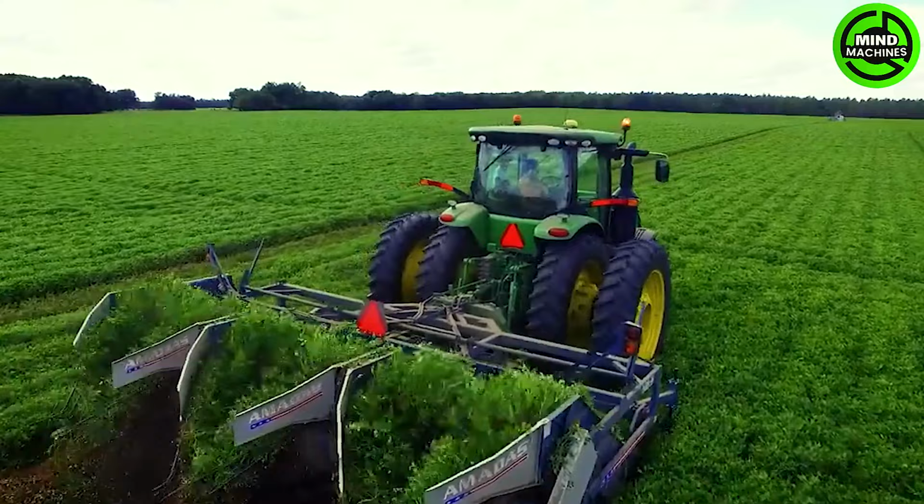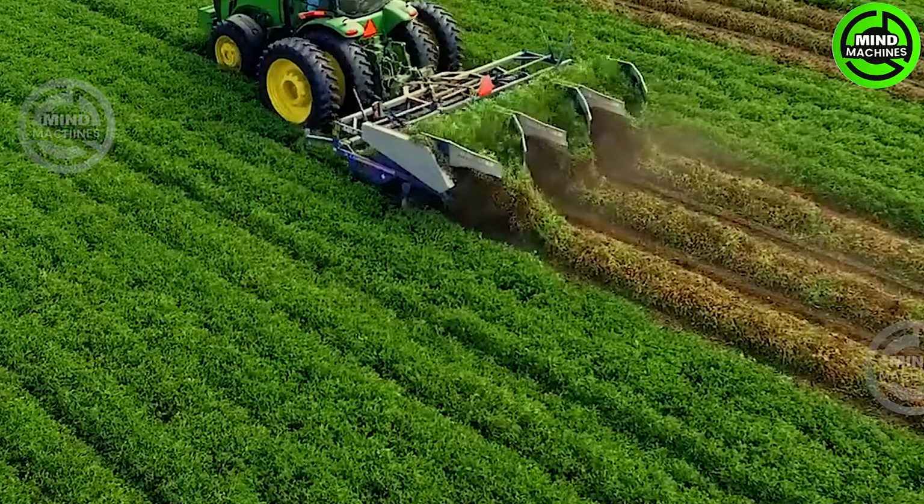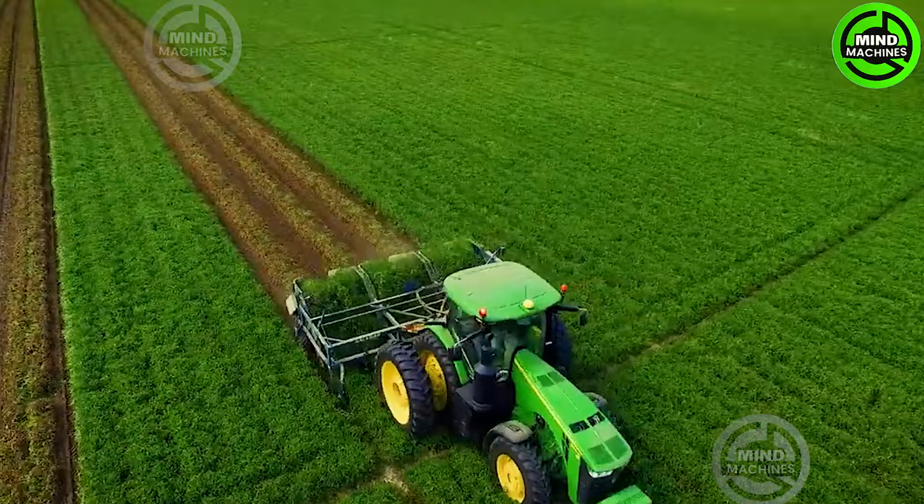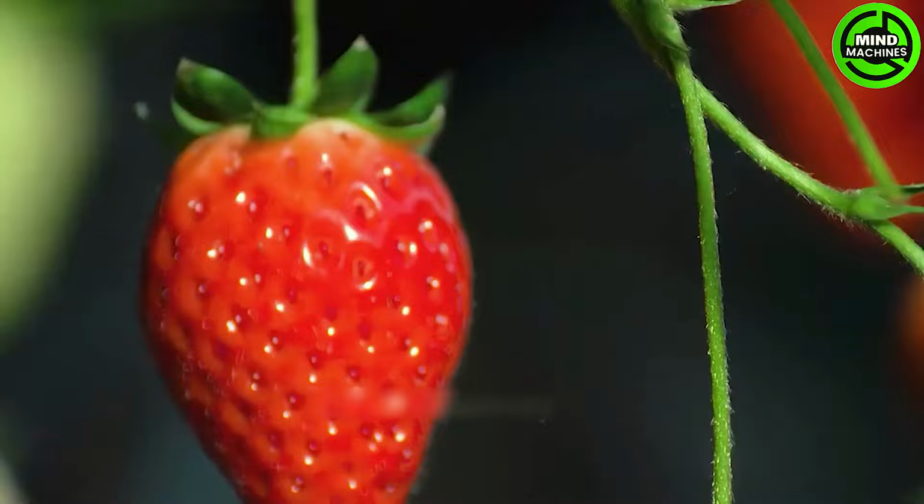This unified design eliminates the necessity for individual equipment, streamlining the harvesting process and decreasing overall operational complexity. Say goodbye to the laborious task of handpicking and welcome to a new era of agricultural efficiency and productivity.